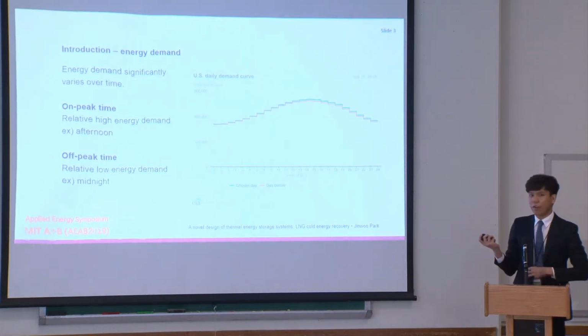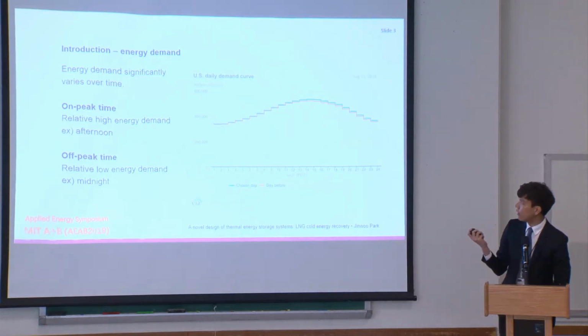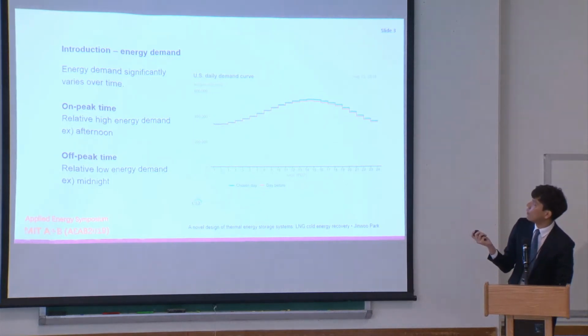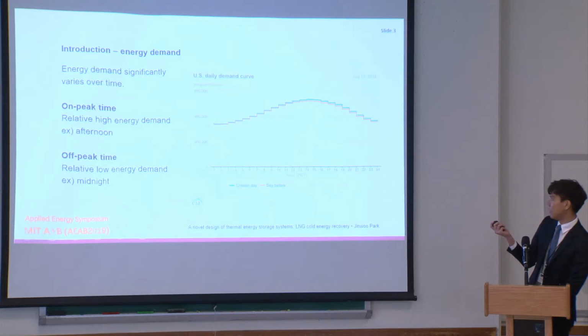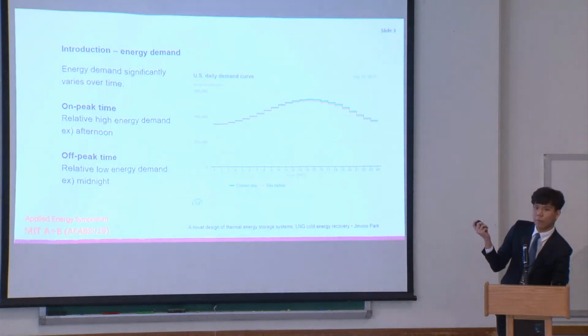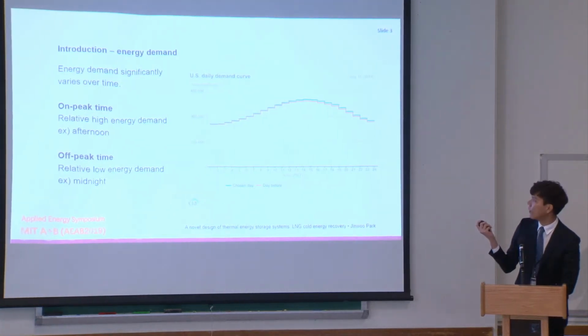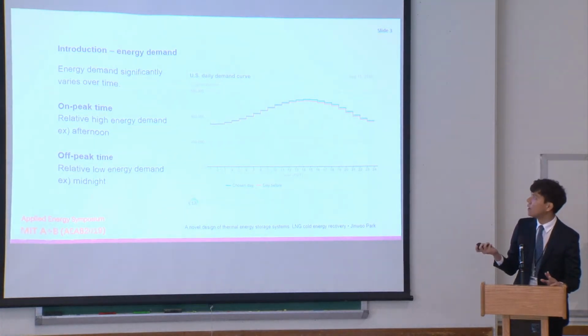As you all know, the energy demand is significantly different over time. It's one example of a U.S. energy demand curve. You can see the nighttime and the afternoon have almost twice the difference because people are inactive at night and active in the afternoon. So we're going to balance this energy difference by using an energy storage system.